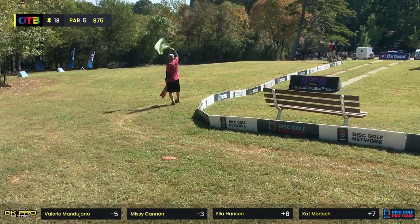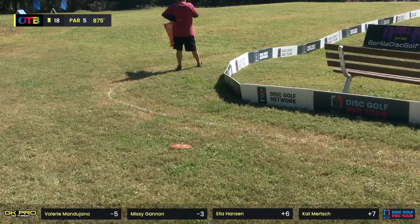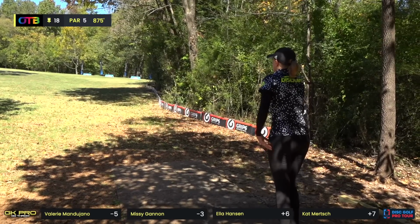Oh, Kat barely making the corner there. What an aggressive play. I love it. I mean, she's got nothing to lose. That's true.